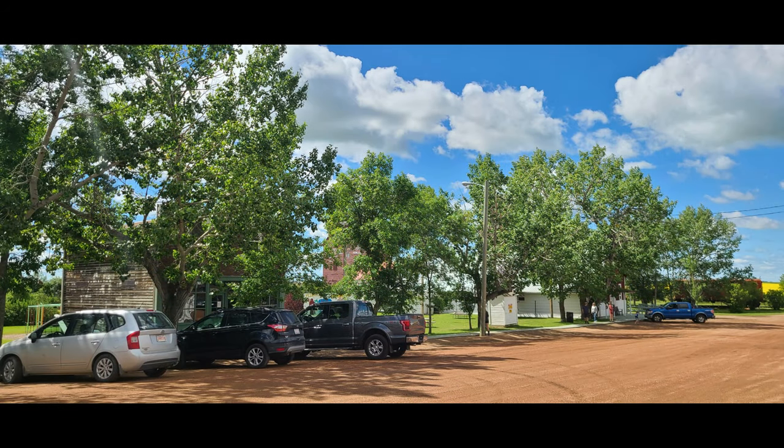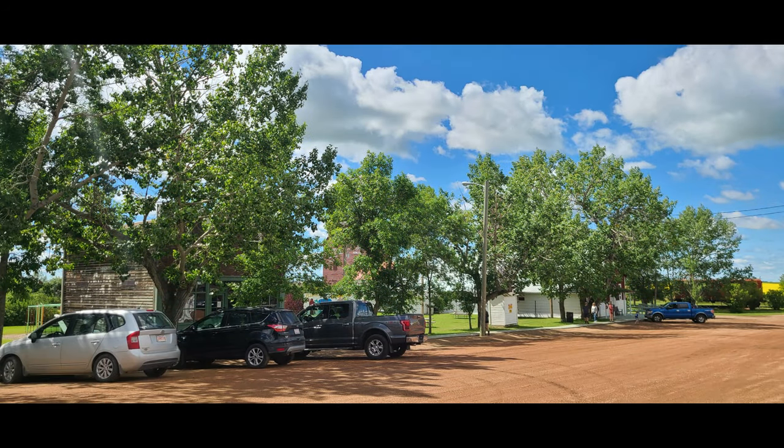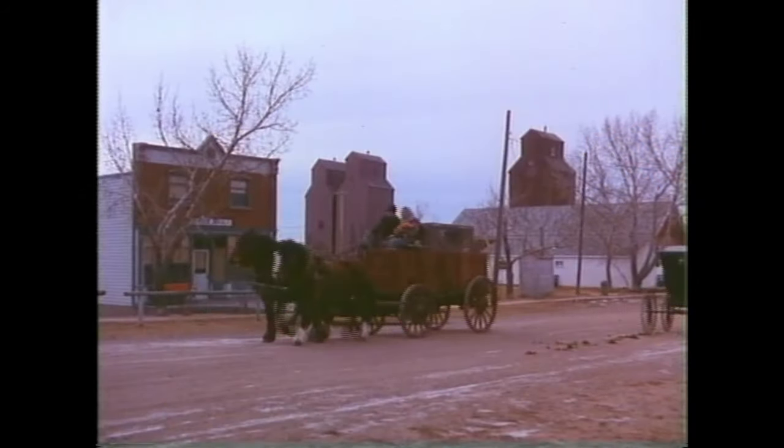The trees have all grown up and really obscure the view, but trust me, all of those elements are still there. The bank, the elevators, the community hall, even this little pump house building right there. And the amazing thing is, the bank, during the time of the filming, was really just a facade, but after filming wrapped up, the members of the community decided to get together and actually built it into a genuine building.